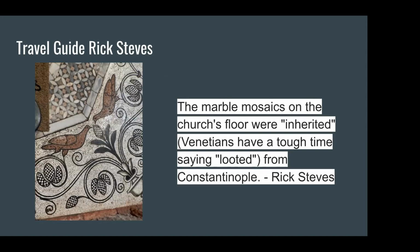Looted to me has a connotation of it's something that's stolen, it doesn't belong to you, it doesn't really mean anything to you, and it meant a lot more to the people who you took it from. However, as we could see from that initial paragraph that I read you, even after just 200 years, these artifacts were becoming things that were so important to the Venetian culture, while at the same time remaining important to Byzantine culture. And so a word like inherited feels a lot more like it is important to both cultures, and so is something that is ingrained within the stories of both.